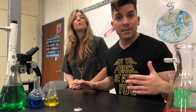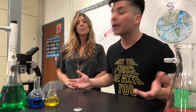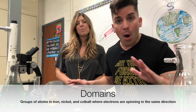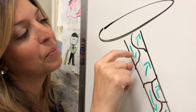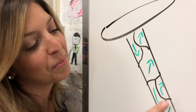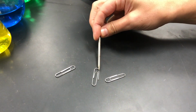Well, electrons tend to spin in the same direction in small clusters of atoms in iron called domains. These domains act like mini bar magnets, which is why it's considered magnetic. But look at these domains. They're all pointing in different ways. This cancels out their tiny magnetic fields in the entire object.